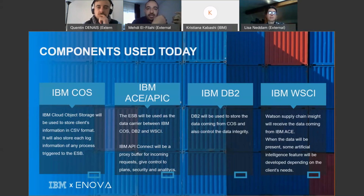We used IBM App Connect Enterprise, which is a robust enterprise service bus for the orchestration. Meaning I have the data of the client, I want to send it to Watson Supply Chain. How can I orchestrate and control everything, validate, transform, and so on. And we used IBM Cloud Object Storage, which you can see like Dropbox, but proprietary to IBM, with a lot of control, security, historization, and logs, and so on.